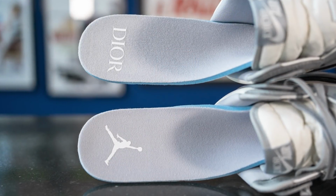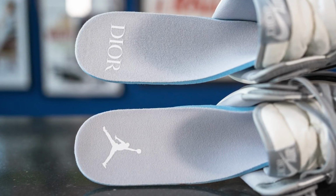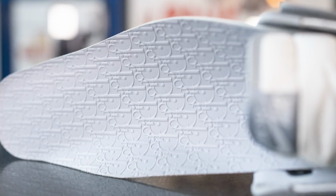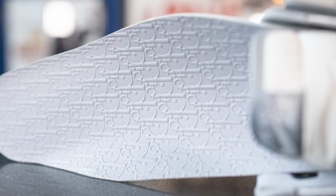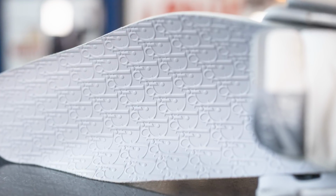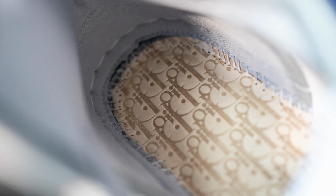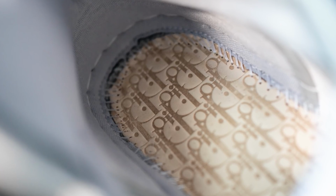Taking out the insoles, these come with gray colored insoles with the Jumpman logo on one shoe and the Dior logo on the other. Another nice touch is they've given us secondary insoles as well. So this extra insole is actually a polyurethane insole, and it's lined in leather at the top with an embossed Dior pattern running from heel to toe. But a really nice touch is if you remove the insoles completely, you'll see that the strobel board is actually done in leather, and we have the Dior branding found throughout.